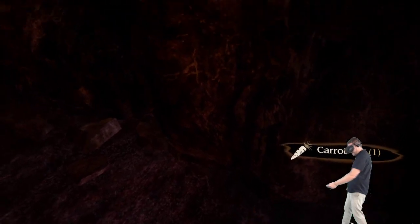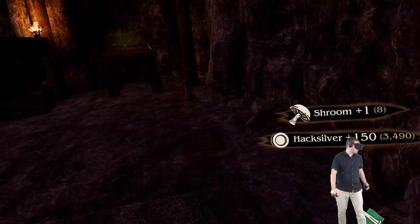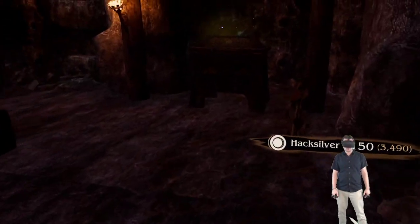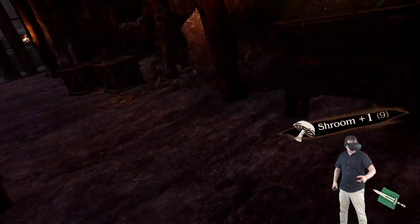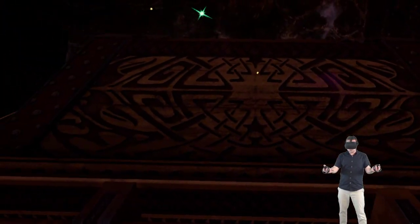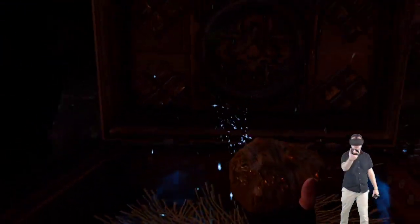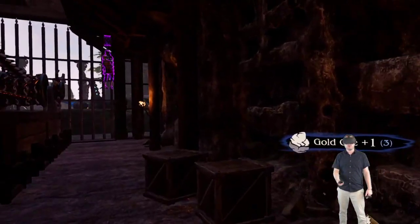I can't wait till there's a Legend of Zelda VR though, really. This is kind of what this game reminds me of. This is really what it reminds me of. Even just opening the chest. I want to hear the music. Alright, I can upgrade my weapons now with all these ores.